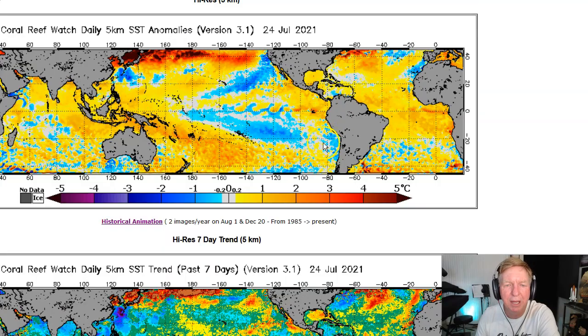And then the overview pattern, again, doesn't look too bad right now. I mean, it honestly doesn't. This isn't bad. In July, to see this, you go, okay, it looks like kind of a neutral year, which is exactly what it is. But it's the models we're keying off of, those 3-month models, those 2-month models, and you see the cold water.